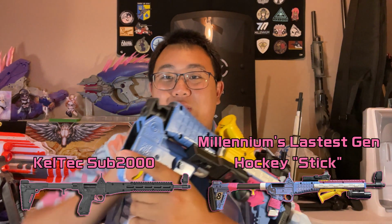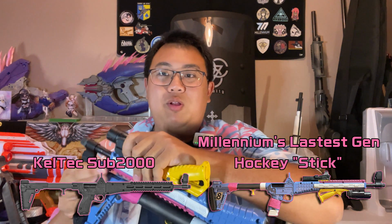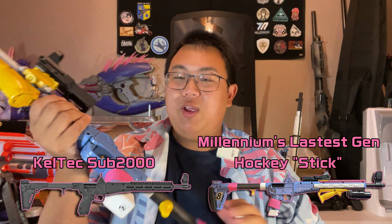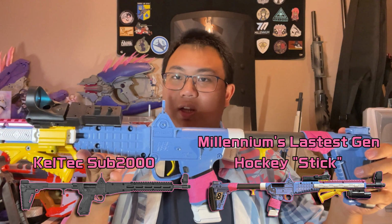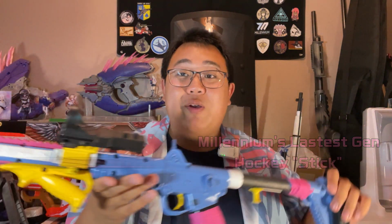When it comes to her firearm, I decided to go with the Keltec Sub2000. Right here, it's in its folded form. It's one of those deployable pistol caliber carbines. It's chambered in 9mm, and I believe it's a Gen 2 version. It's definitely not Gen 3 because of the sight picture, and I'll explain that in a minute.